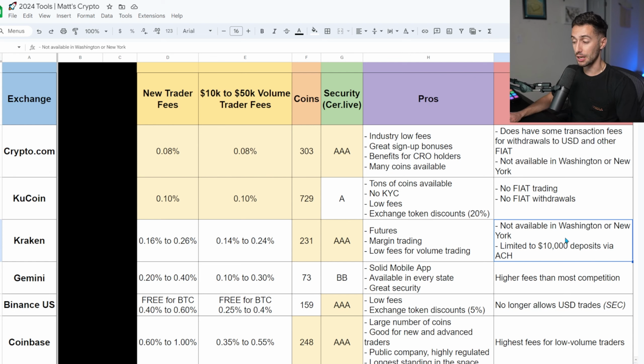But again, it's going to cost you a fee to do that, and it's slower and more involved. This, you can connect Plaid with your ACH, with your bank account, super easy, instant deposit, instant trading. You can't withdraw those funds right away, but you can trade with them right away and it's free. So I don't love that it's 10,000 a week. I wish it was 50,000 a week.